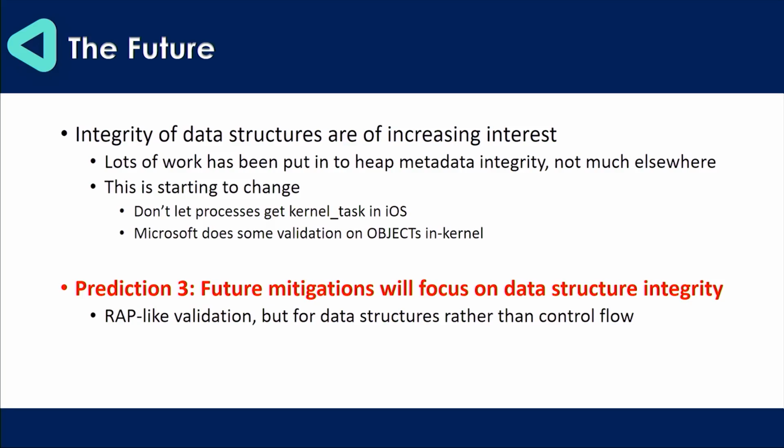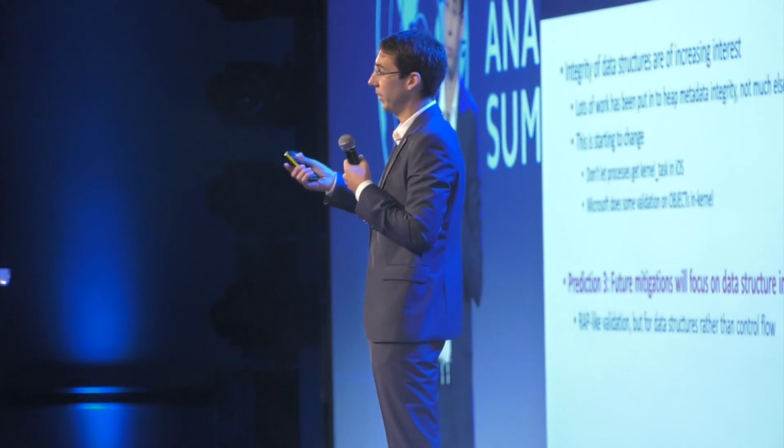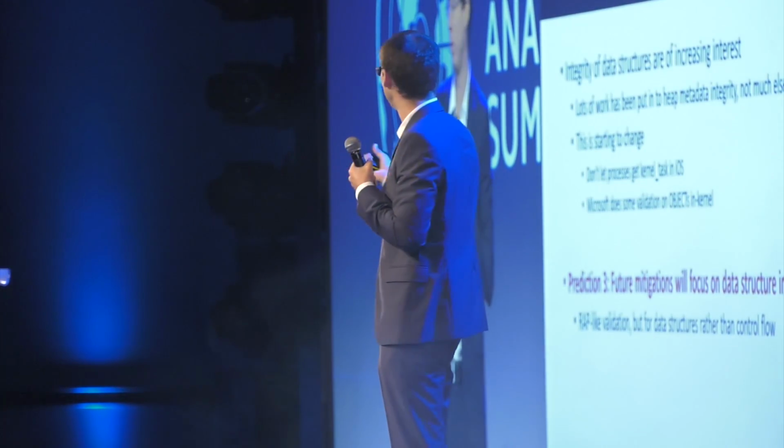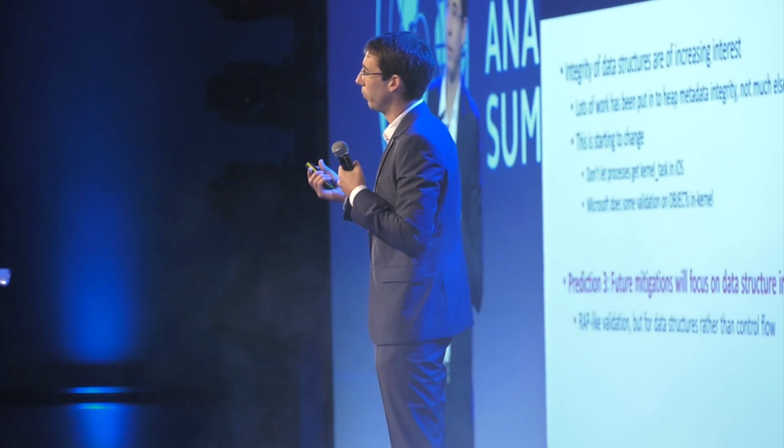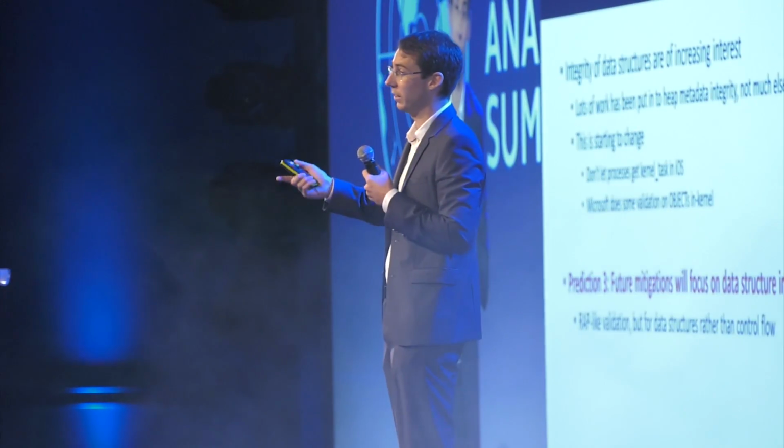Integrity of data structures, I also think, is going to be an area of increasing interest. With heap mitigations, they're very concerned with making sure the integrity of the heap is okay, but there's been not that much work to check the integrity of various other data structures. This is starting to change with both Microsoft and Apple, particularly in the kernel, checking that various kernel data structures have not been modified in memory. In fact, Microsoft just announced with their ATP Defender thing that it continually scans kernel memory for things like when you've turned SMEP off or something like that.